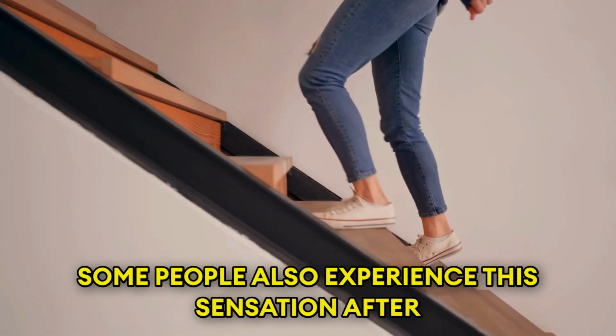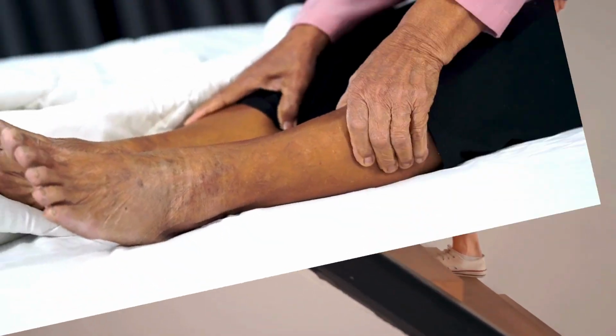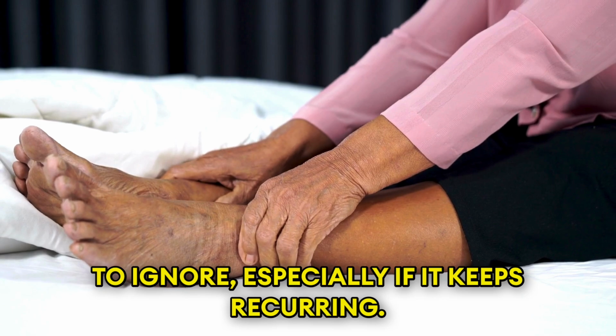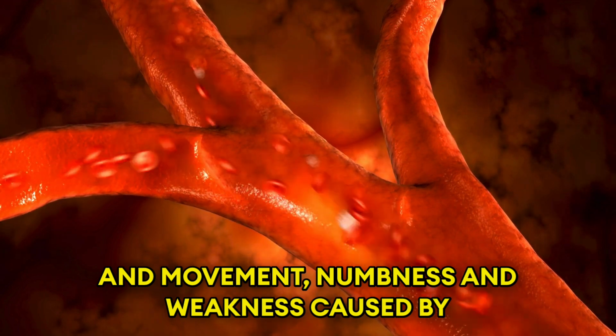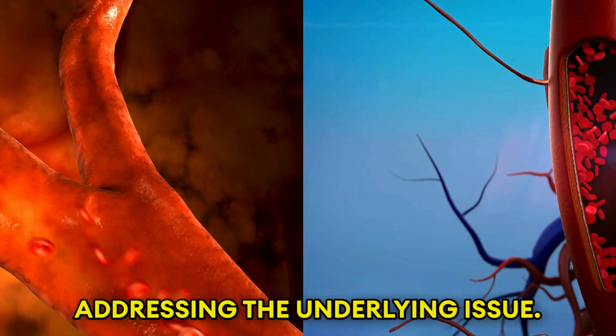Some people also experience this sensation after climbing stairs or walking short distances. While numbness might temporarily subside after moving around or changing positions, it's not something to ignore, especially if it keeps recurring. Unlike regular fatigue, which improves with rest and movement, numbness and weakness caused by poor circulation won't go away easily without addressing the underlying issue.